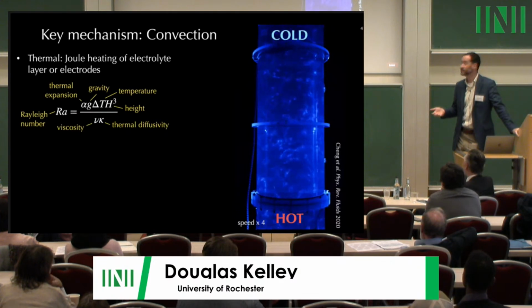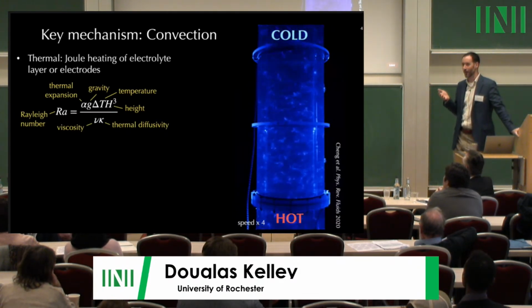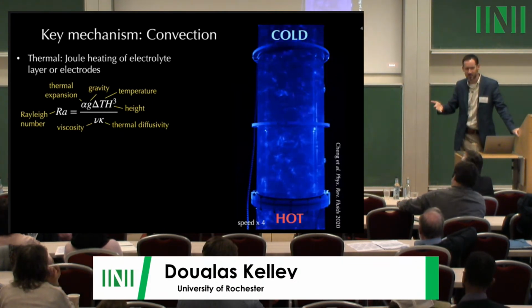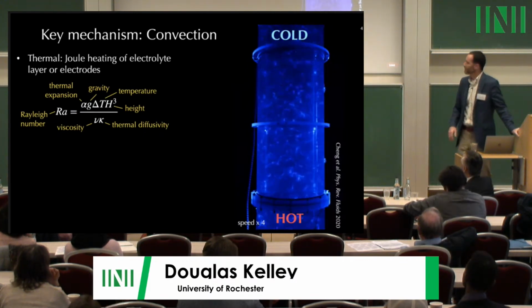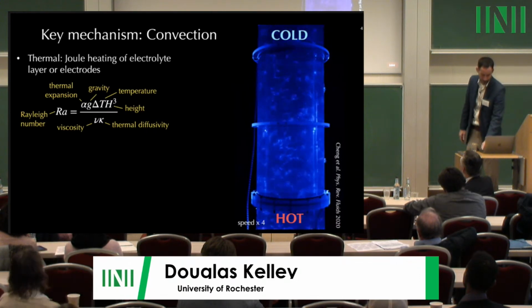Anyway, thermal convection can drive flows in liquid metal batteries because these things are hot and you get thermal gradients. And we can quantify the tendency for thermally driven flows with a Rayleigh number, which we can define this way, and of course it's dimensionless. Really, it's a ratio of buoyant forces to diffusivity.